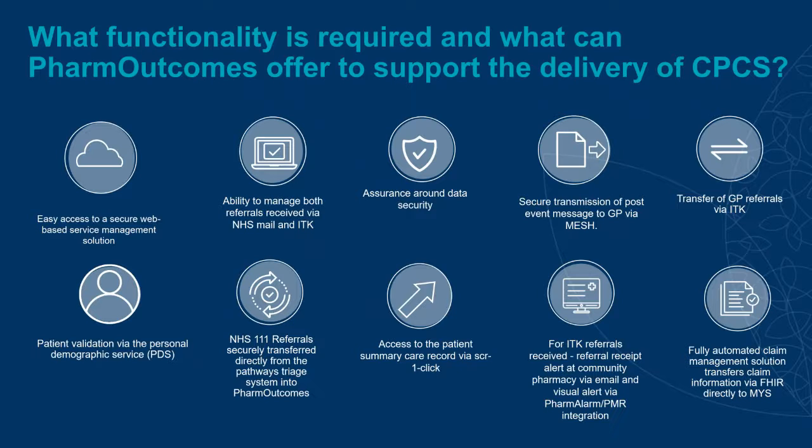We also have a solution which will transfer GP referrals into the pharmacy in the same way as NHS 111 referrals using ITK. So those referrals will also appear in your service screen in your workflow and avoid the need to look in your NHS mailboxes for GPs sending referrals that have adopted that solution. I want to talk about that a little bit later because it's important that you understand what the model offers you as a solution.